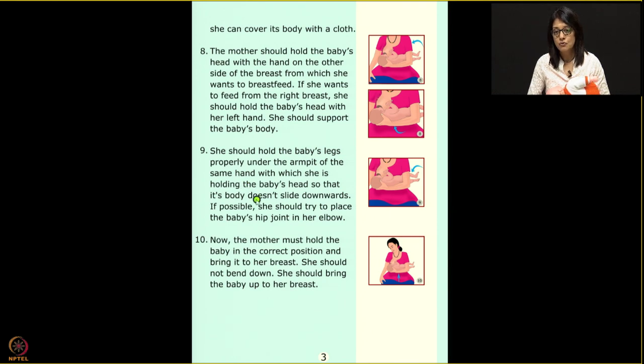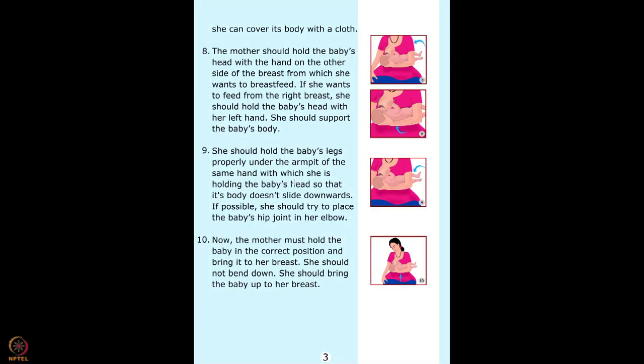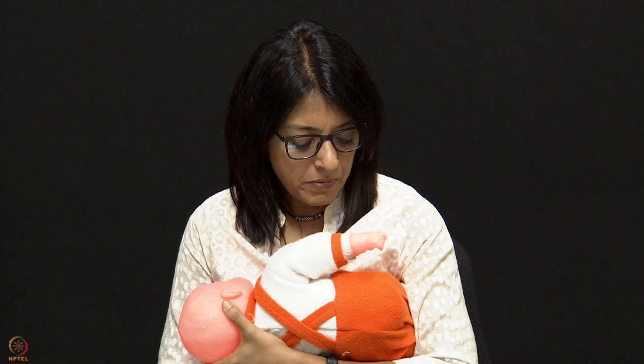If possible, she should try to place the baby's hip joint in her elbow. This is really, really important. The reason being that many times, if we don't support the hip, the baby tends to slip down. And if the baby slips down, what will happen? The latch will come out. So what I've mentioned here is that you put the legs very deep into the armpit, just like how we hold a clutch purse, and then you ask the mother to bring the baby's hip a little bit outward.